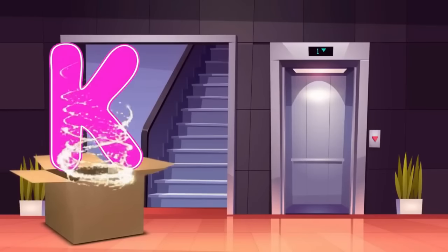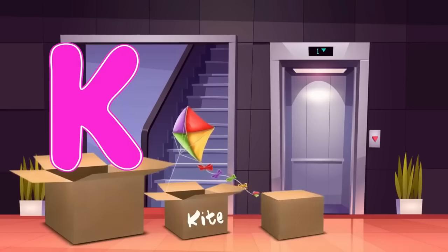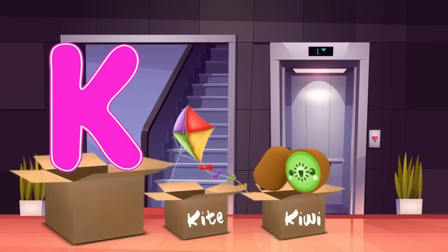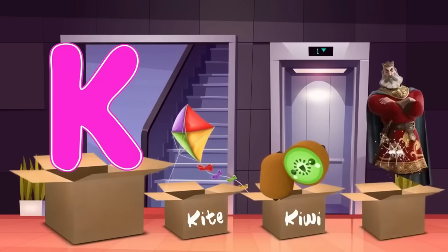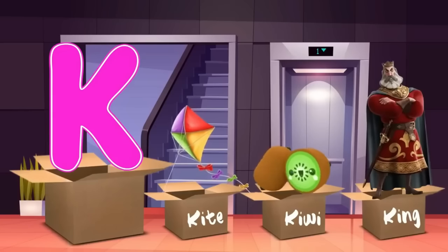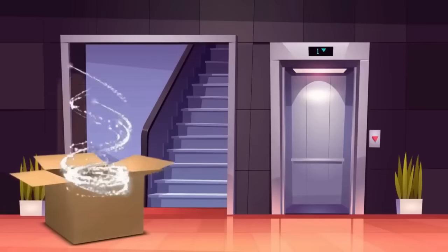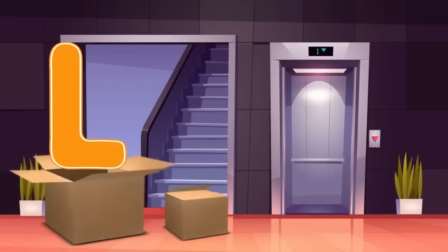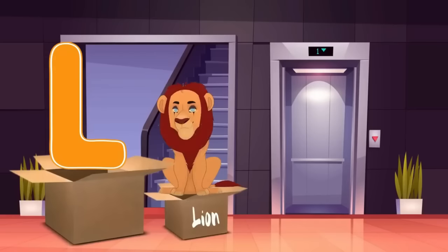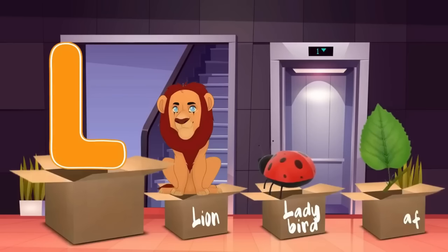K. K for kite. K for key. K for king. Kite, kiwi and king. L. L for lion. L for ladybug. L for leaf. Lion, ladybug and leaf.